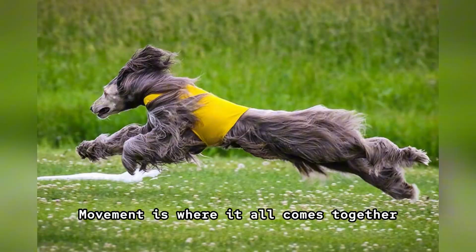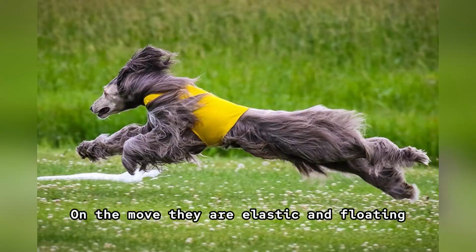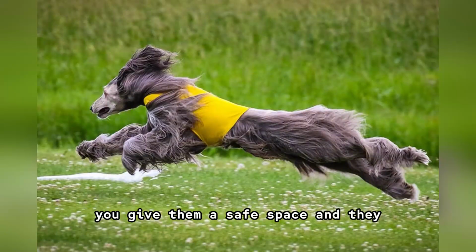Movement is where it all comes together. Afghan Hounds are sight hunters, sprinting specialists. On the move, they are elastic and floating, covering ground with low effort and high grace. Top speed can approach highway limits in short bursts. You do not push an Afghan Hound to run. You give them a safe space, and they show you what flight looks like.